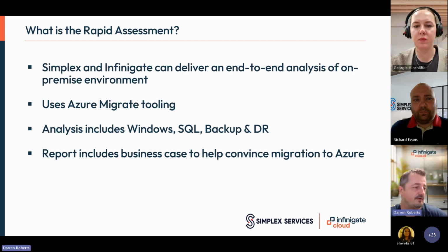using some Microsoft tooling. So Azure Migrate is a software agent. We can actually work with Simplex and you to install that piece of software. It will look at what your infrastructure is doing and at lots of other data points, and create a lot of very useful charts and information that we then convert into a report to show how ready you are as a customer to be able to move to Azure.